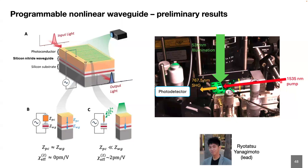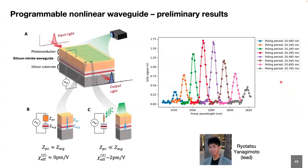So this is actually led by Rio at Cornell and NTT. And what we see here is that the setup is very analogous, where you have light shining from the top. But the main difference is we're shining in 1550 or 1535, and we're detecting in its second harmonic, right? Which is something we didn't do in the previous experiment. And here are some preliminary experimental data.